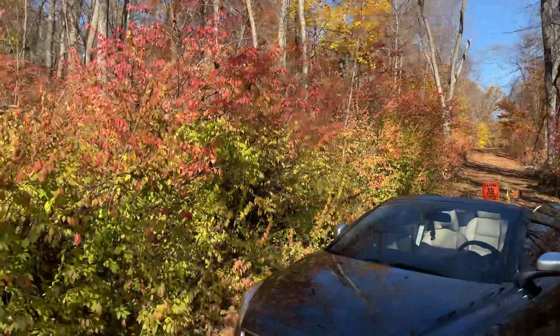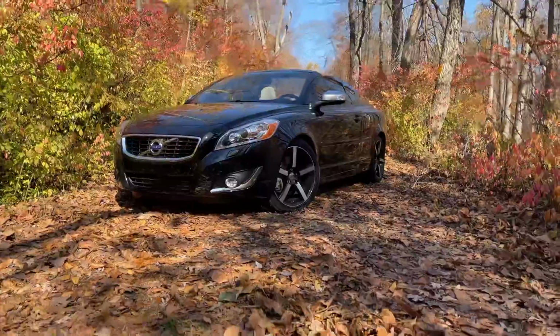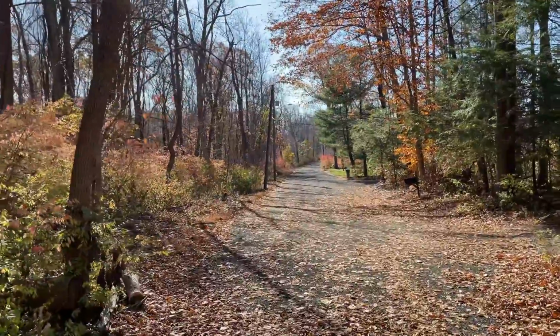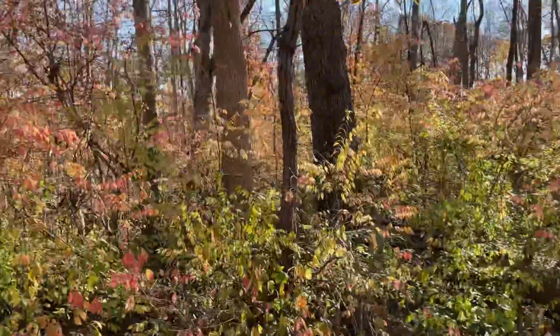Fall colors and everything. Got his car parked up beautifully. Nice angles. And we just stumbled upon this spot by just driving around. It's at the end of a random street that we didn't even know the name of. And yeah, we found this awesome spot.